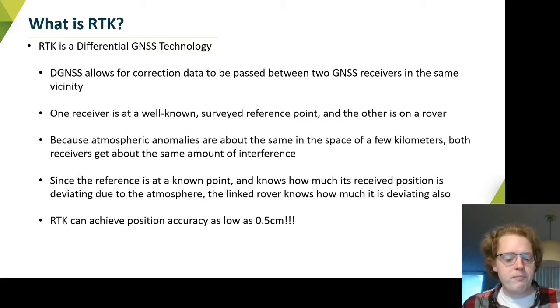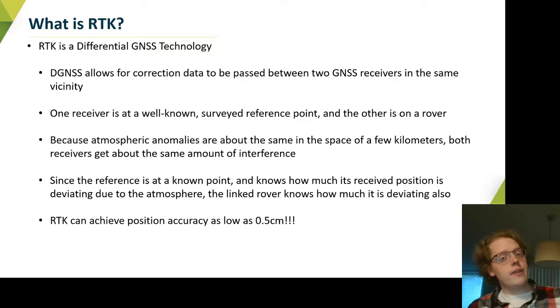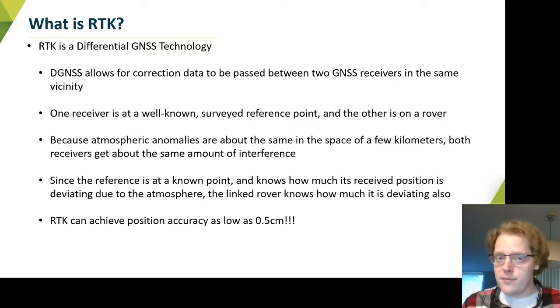But compared to a standalone receiver, where you might be getting 2, 3, or 4 meters of accuracy, with RTK, with very good antennas, you can get down to half a centimeter of accuracy, which is going to enable applications like autonomous vehicles or autonomous agriculture, commercial site survey, anything where you need that very high resolution.